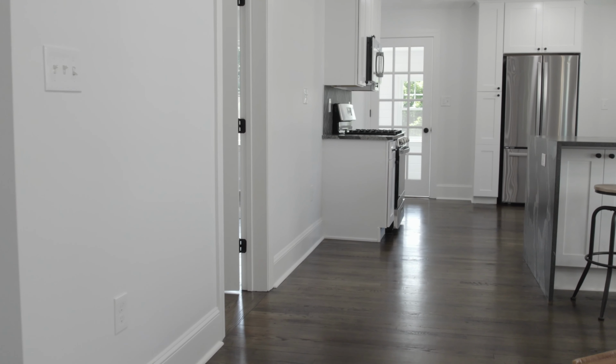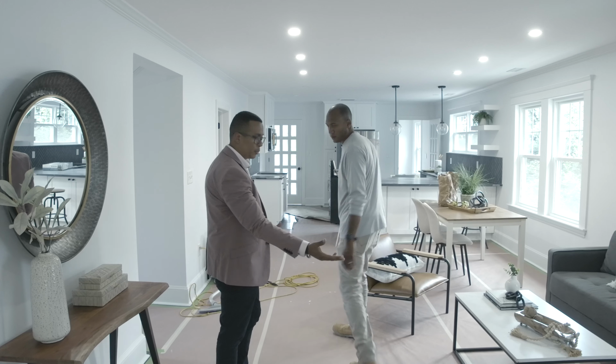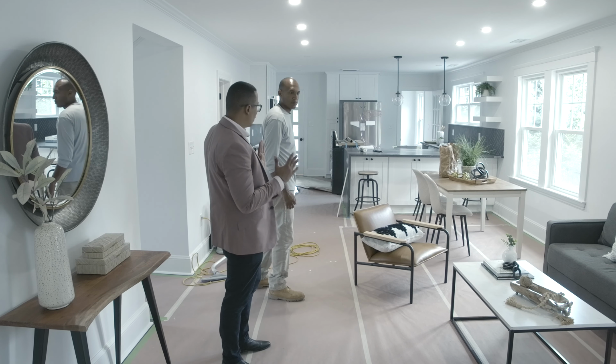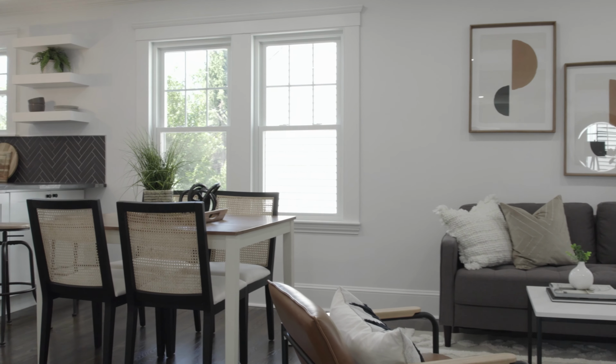And let's talk about that peninsula too, look at that. Everything is so spacious, right? You have the space for the table, you have space to entertain. Before it felt really small. It feels like you grew twice. This space, I mean, great job.